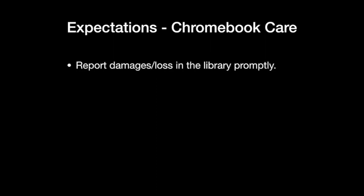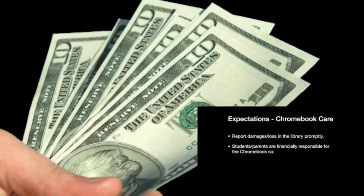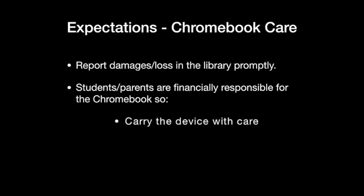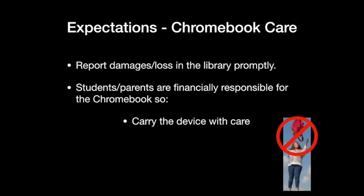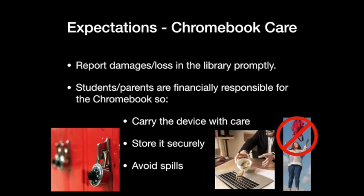The fourth point is the expectation that you will care for this device, that you'll keep track of the charger, and that if there's damages or losses, you'll report that to the library promptly. It's important that you understand you are financially responsible for this device, so you want to avoid common ways that it can be damaged. Be careful about how you put it in your backpack, whether you keep it in a locker that's locked, and if it's in a car, whether the car is locked and whether there will be sun or heat damage. All these things are important to consider, and probably the most common is use at lunch. Is it near drinks and food that could get spilled and cause you to have fees? So let's make sure that you are taking care of it the best you can.